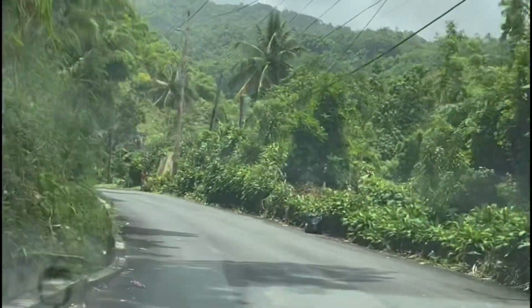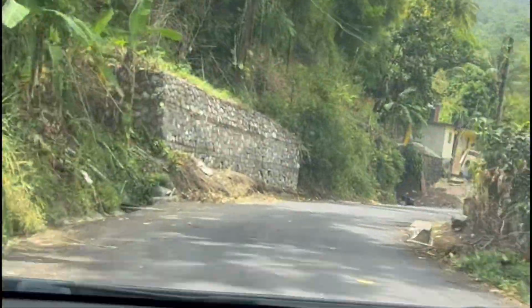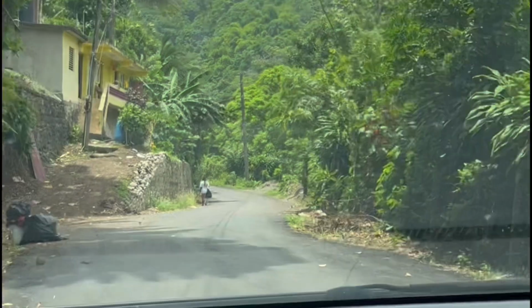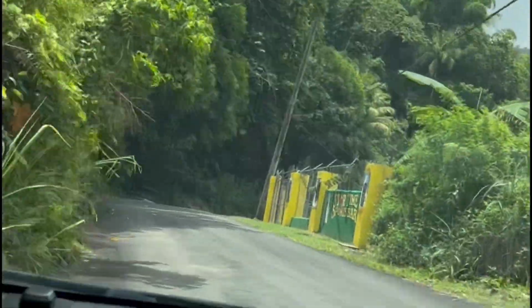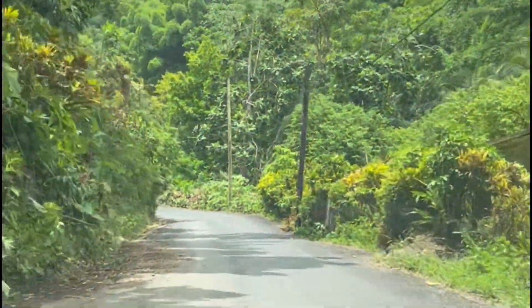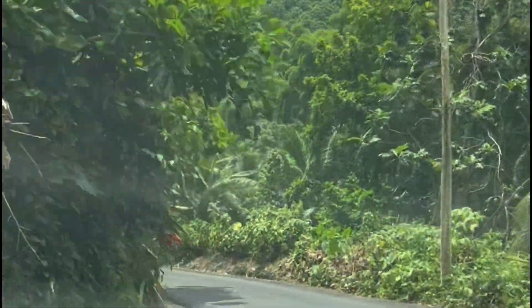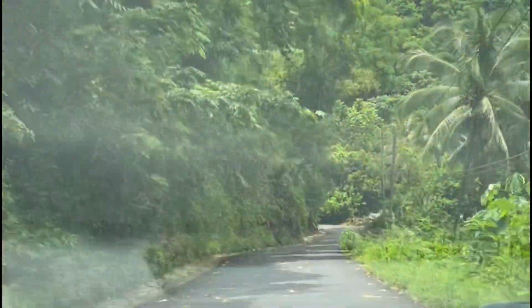Look at this beautiful road, newly built just for Bath Fountain purposes. So take a look. The road is very good going to the fountain. All right, no pothole, nothing. And I was told it was opened today by the tourism minister. So kudos to you guys who have fixed this road. Last time I came here it was a disaster, but thank God this road is now really good.